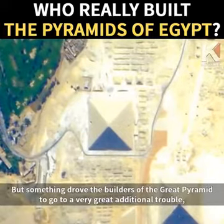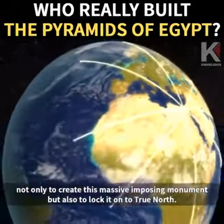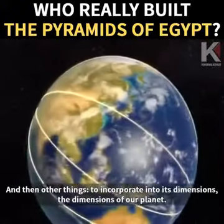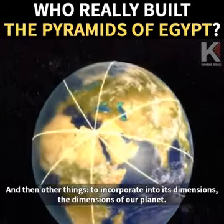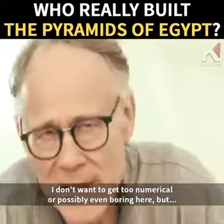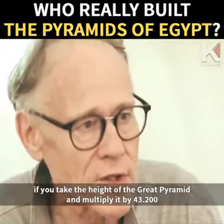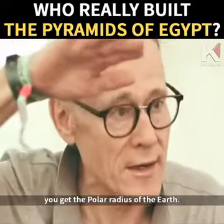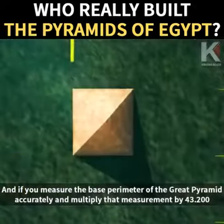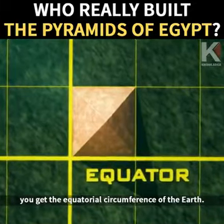But something drove the builders of the Great Pyramid to go to a very great additional trouble, not only to create this massive, imposing monument, but also to lock it on to true north. And then other things, to incorporate into its dimensions the dimensions of our planet. I don't want to get too numerical or possibly even boring here, but if you take the height of the Great Pyramid and multiply it by 43,200, you get the polar radius of the Earth. And if you measure the base perimeter of the Great Pyramid accurately and multiply that measurement by 43,200, you get the equatorial circumference of the Earth.